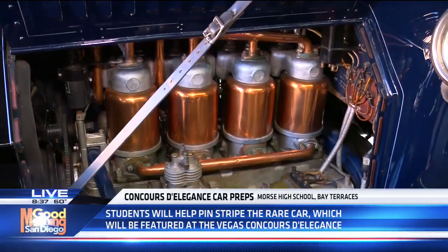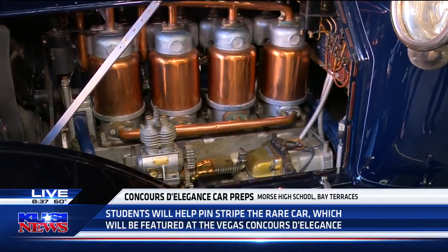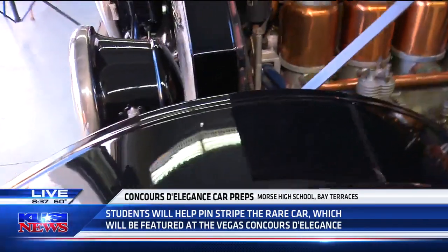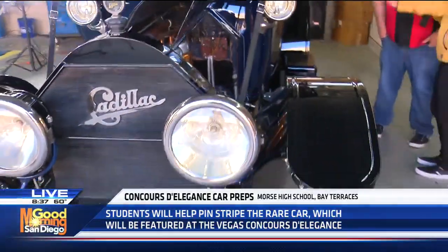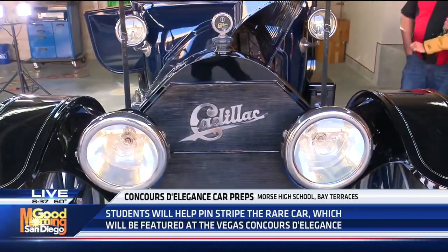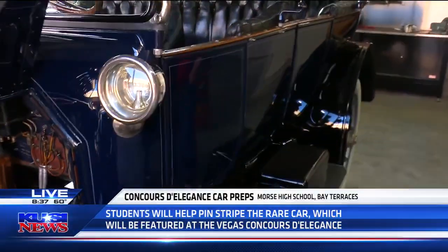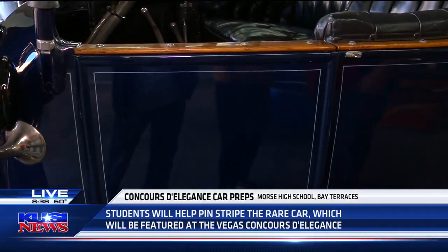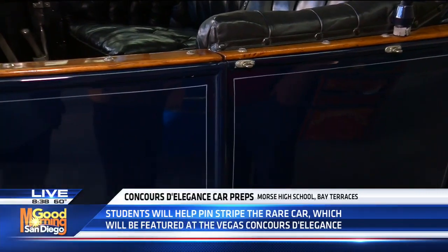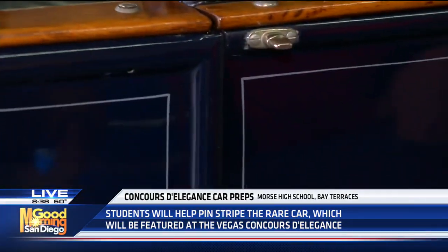Now, the students involved in this project, their job was to pinstripe the car. If you look at the close details here that Lenny was pointing out, this was the original pinstripe. They had to retrace the parts that were kind of cracked or misplaced. But the purpose of this was to teach the students about the automotive industry, right? And it also gives them an opportunity to take apart a car, work on a car, especially a classic one that's going to be judged in one of the most popular Concours d'Elegance headed out to Vegas.